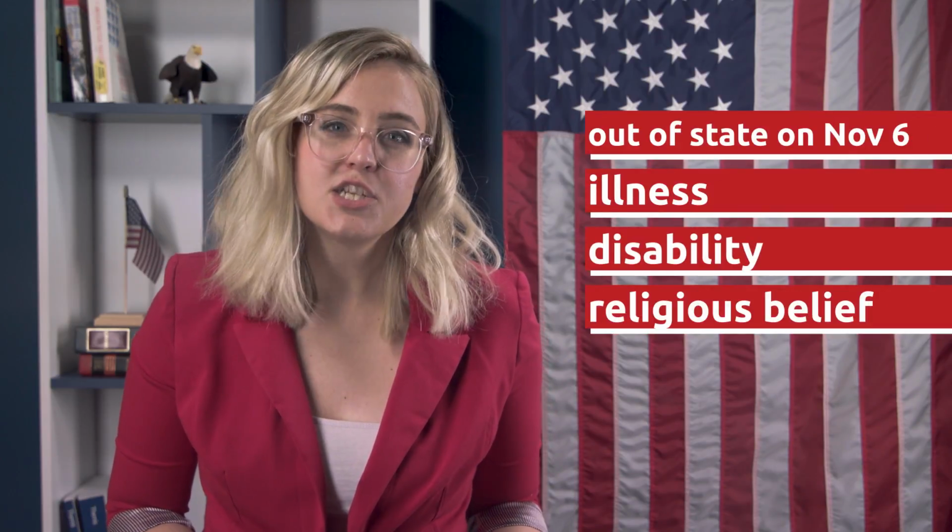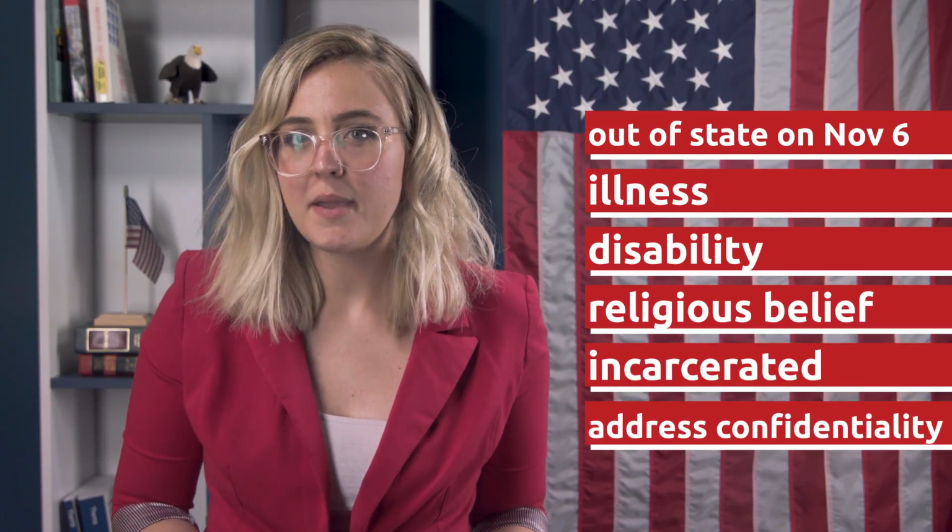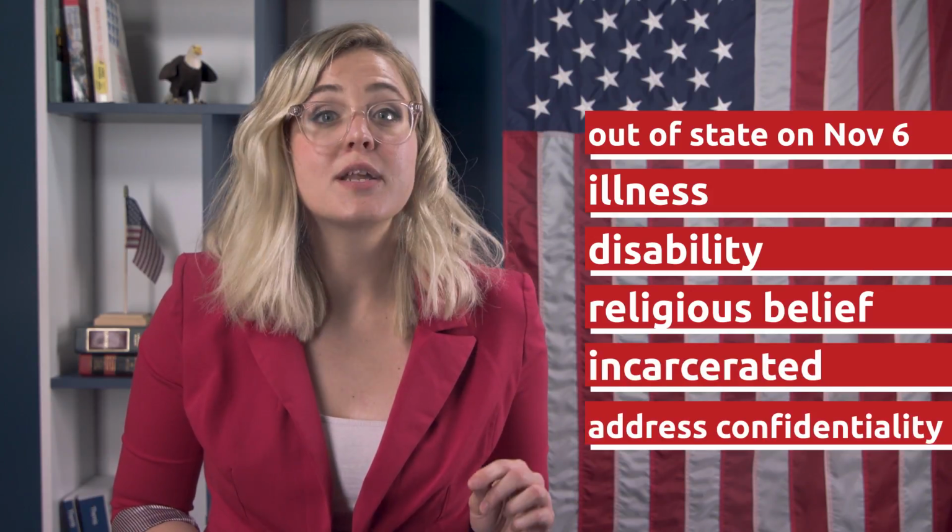For most people, that means heading to the polls on November 6th, but if you're going to be out of state on election day, have an illness, disability, or religious belief that prevents you from getting to the polls, are incarcerated, or participate in an address confidentiality program, you can apply to vote absentee. There's a link to the application form below. You have until October 31st to fill it out and mail it to your local election authority, but the sooner you do it, the better, so that you have enough time to get your ballot in the mail, fill it out at your own pace, and send it back before November 6th.